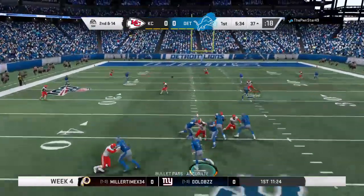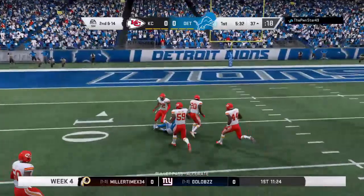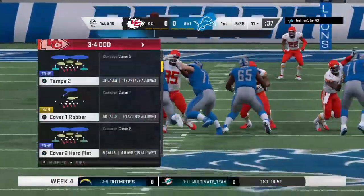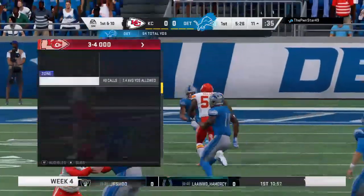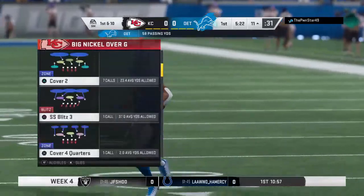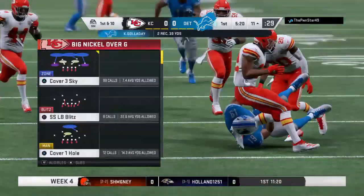Throwing on second and 14. Stafford, he'll get this one to Gallady. A first down there on a pickup of 25. Well, they're piecing together a nice drive to start this one. Seems pretty scripted and pretty successful so far.